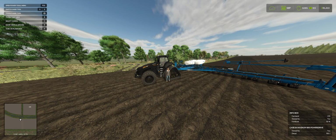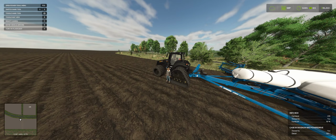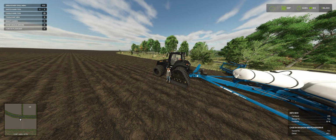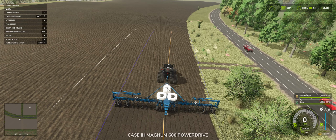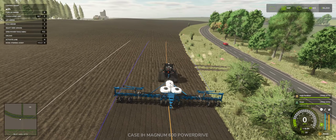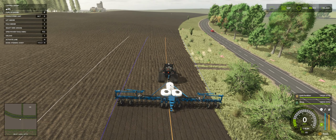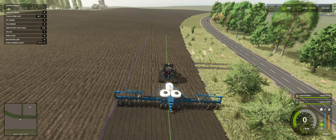So we are planting this field. Not going to take us too long to do, but wanted to get that knocked out. So we already actually got everything set up for us doing this. So let's just go ahead and get right to it.